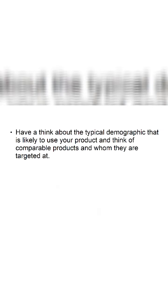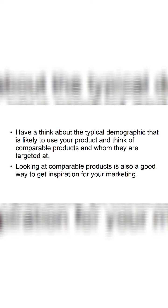In order to do any of this, though, you're going to need to think about whom your product is marketed to, and who will want to use it. This will tell you where to present your message, and how to present it. Have a think about the typical demographic that is likely to use your product, and think of comparable products and whom they are targeted at. Looking at comparable products is also a good way to get inspiration for your marketing.